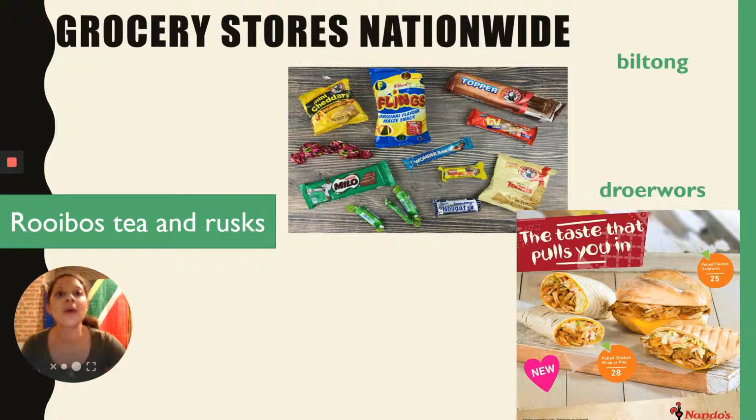Now, grocery stores nationwide will have these snacks. One thing to note is that there's Nando's. It is from South Africa. And actually, I went outside in Manchester just now, and I saw them advertising South African food, but it wasn't Nando's. It was a different company promoting South African peri peri chicken because of the chicken store. And they do have Nando's here as well, and in the US, in Malaysia, but I've never tasted Nando's which is as good as in South Africa.